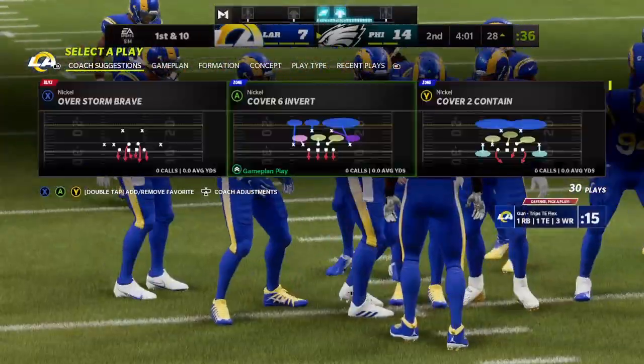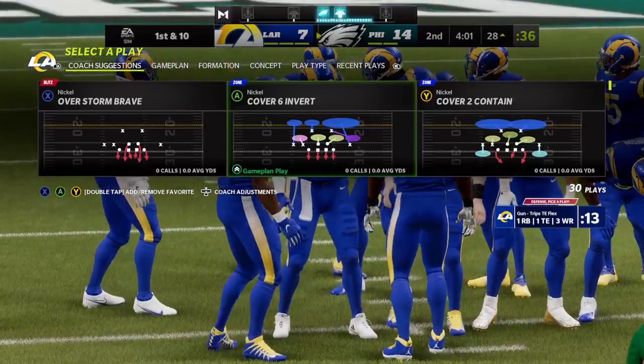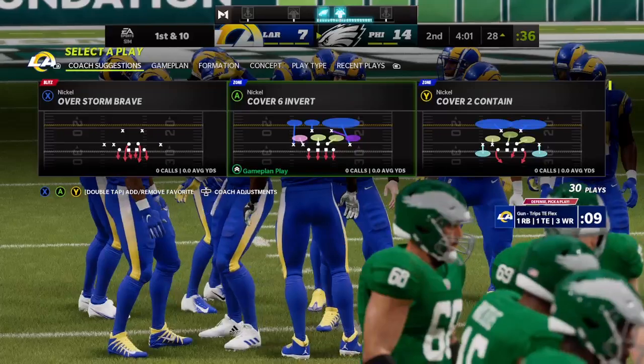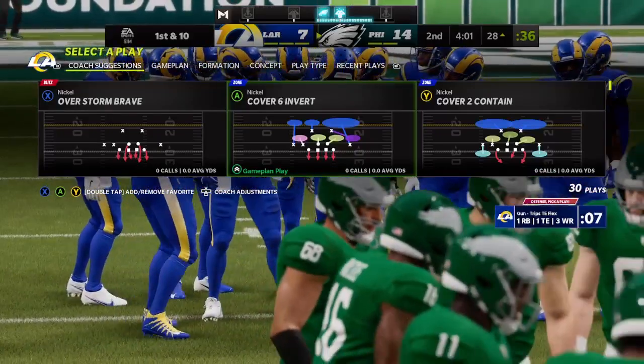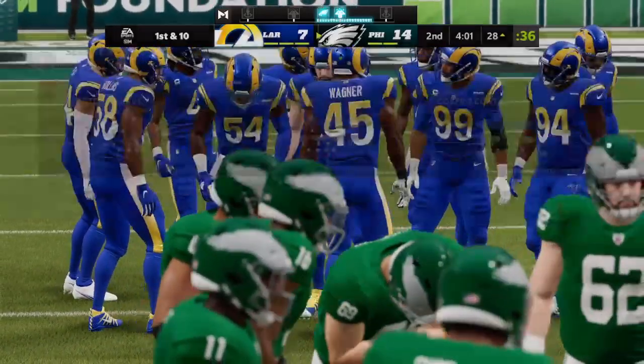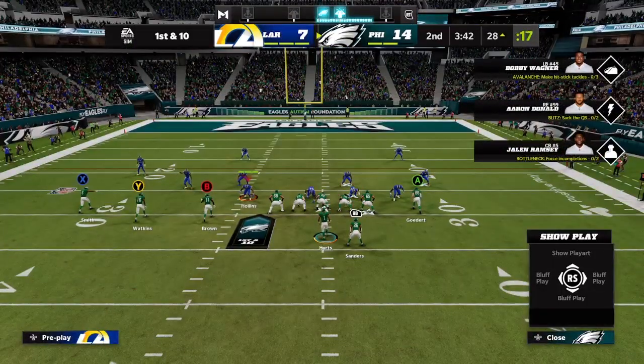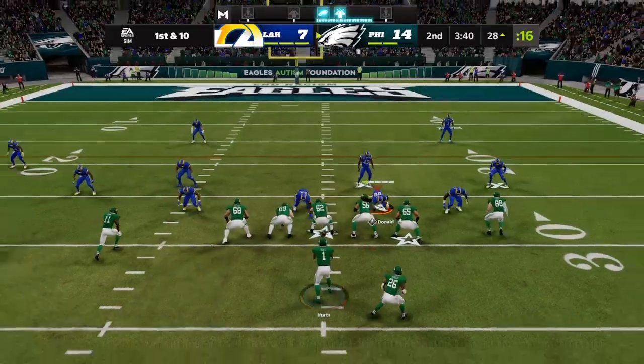He's taking off now with it. What a big-time pickup on that play. So now the big play has him all the way inside the 30, first and 10.